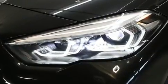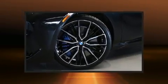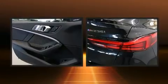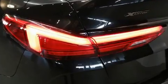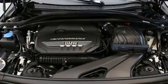A wealth of standard features means that you no longer have to sacrifice, like leather upholstery, power front seats, automatic dimming door mirrors, lane departure warning, and cruise control. Audio features include an AM/FM radio and 16 speakers, yielding a symphony-like audio experience.